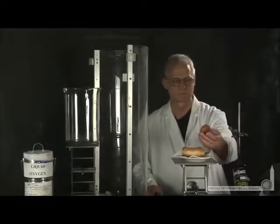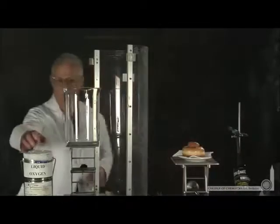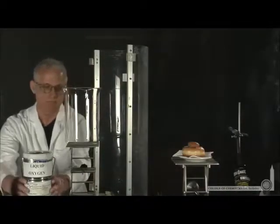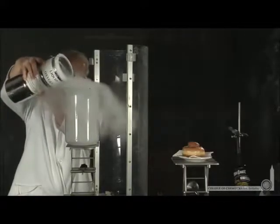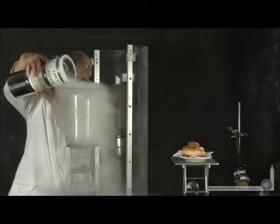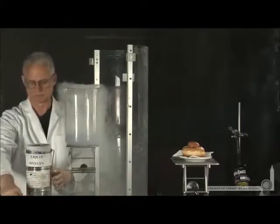One way to determine the energy content of food is to do a calorimetry experiment. You can burn the food in oxygen, just like it's consumed in your body, and measure the heat output in joules, or in calories, the more common nutritional unit of energy. So here Lonnie's preparing to burn a donut in liquid oxygen.